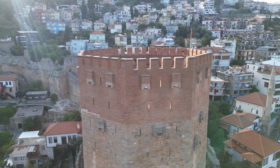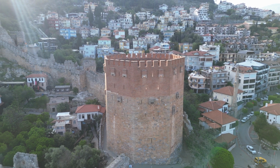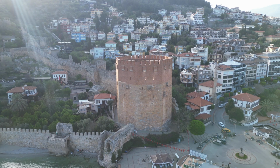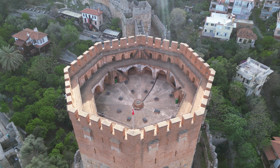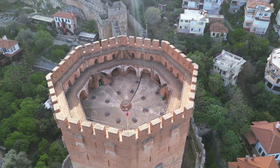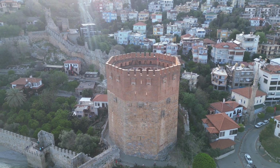It was also built in the 13th century by Sultan Ala ad-Din Kayqubad to protect the port and shipyard. The tower is 33 meters high, has an octagonal shape, and consists of 5 floors. Up to 2,000 people could hide behind its massive walls in case of a siege. The Ethnographic Museum is located on the ground floor of the tower. The price for an entrance ticket here is around €2.